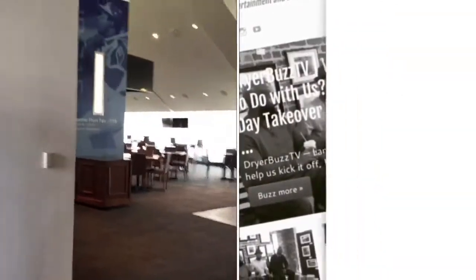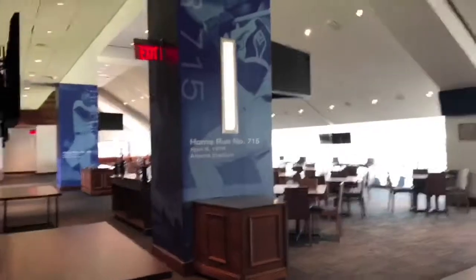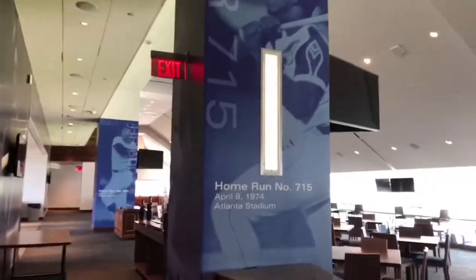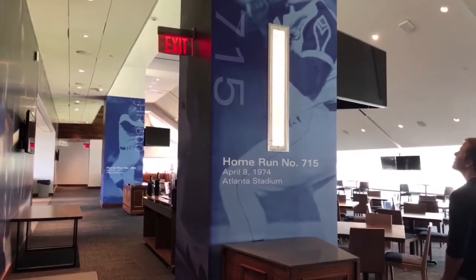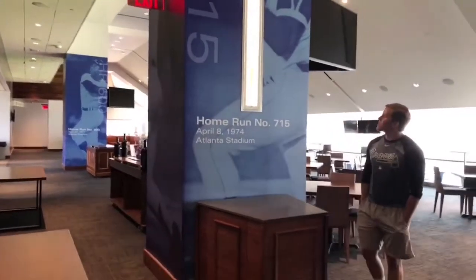And there's the bat. Run number 715. You know it's Hank's bat, you got 44 on the end of the barrel, and you can see the sweet spots where he used to connect with the ball. And of course, when the ball hit, it went in our bullpen, so that was an easy get.